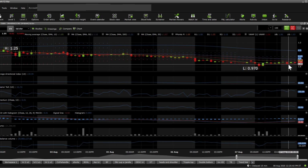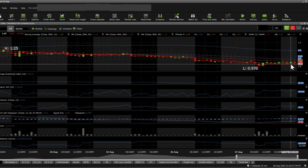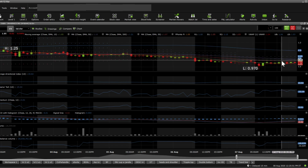Stock price is above the MACD, but here's the bad news in terms of moving averages. It looks very bearish to me on the 1 hour scale. Price is under the 200 SMA, under the 50 SMA, and currently the 30 SMA is above the 10 SMA, which is also bearish.